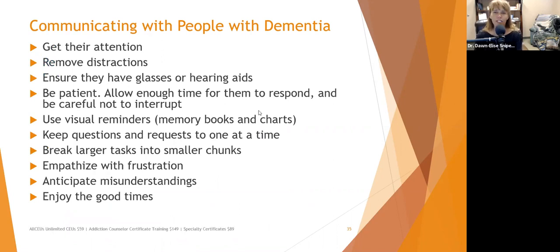When communicating with people with dementia, get their attention. Remove distractions. Ensure they have glasses or hearing aids if they need them so they can see and hear you. Imagine that. Be patient and allow enough time for them to respond, and be careful not to interrupt. It is tempting sometimes to jump in, complete their sentences, yada, yada. It's important to allow them the dignity to complete their own statements. Use visual reminders such as memory books and charts if the person needs them to help them get through the day, what they need to do throughout the day.